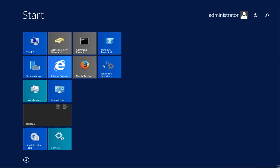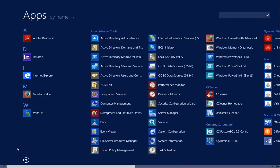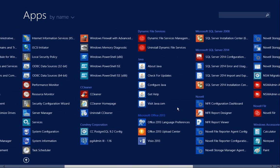Where do we have that? Let me do a search. No, it's not showing up as that. I've been asked to show another really cool feature, and I know I have it on here. I'm just trying to see where it is. It's called the heat map, which is a really cool way to look at your drive. So I'm just trying to see where it would be here. I don't seem to be finding it.